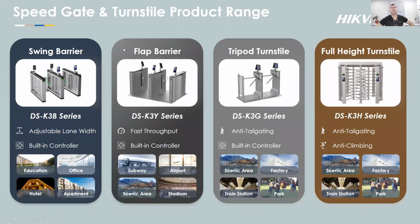Then we have, as we discussed, our B series, our Y series. Those are the ones that flip down. And then you have your tripods, like the normal old way of doing things. And then you have your turnstiles itself for your bigger events, like maybe sport grounds or maybe bigger factories where you want more control over things. So this makes it a lot easier.